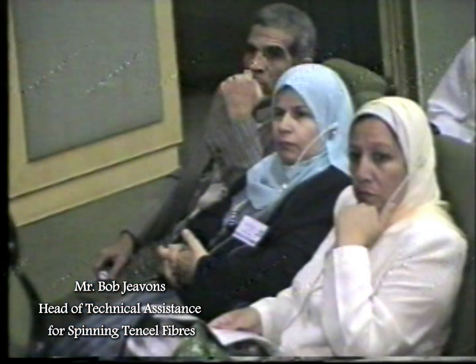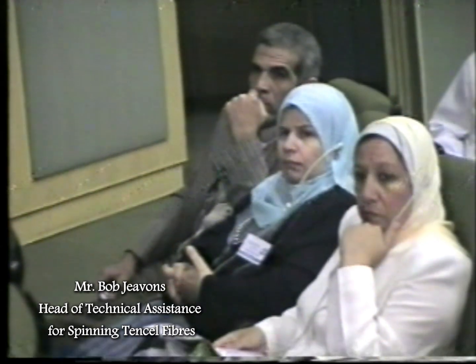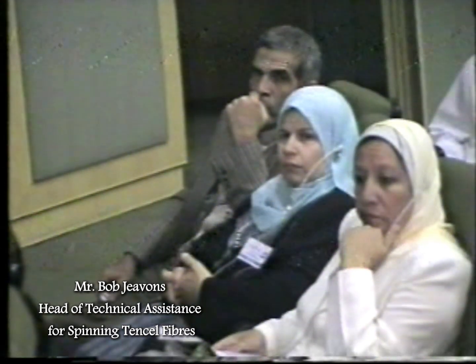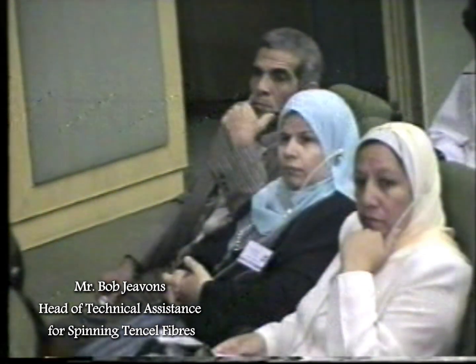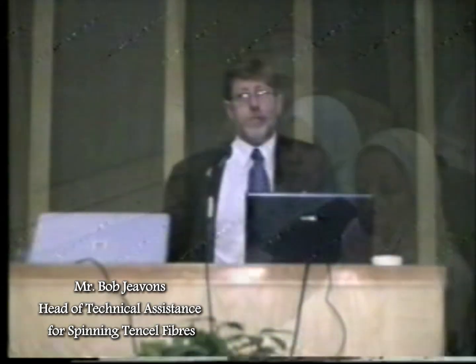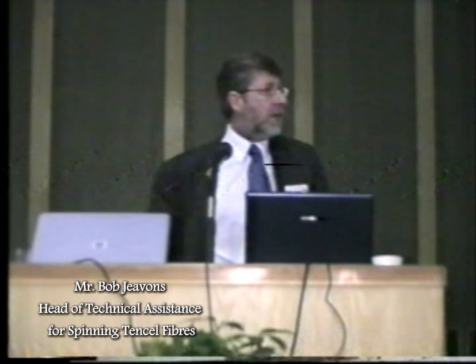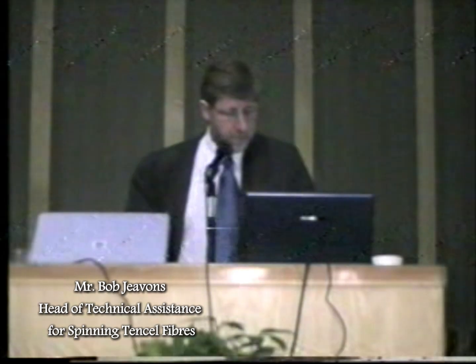And we're seeing a very similar tenacity for the Tencel at the lower twist. So what we're saying here is clearly that for the factors that are important for twist in terms of tenacity, elongation and hairiness, you can produce yarns for cotton blended with Tencel at a lower twist and increase your ring frame productivity.